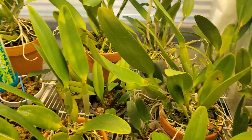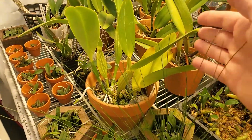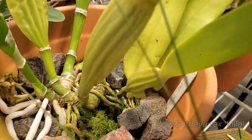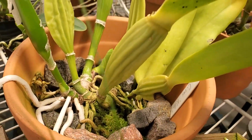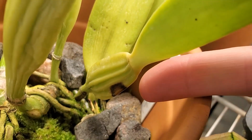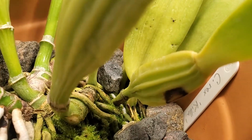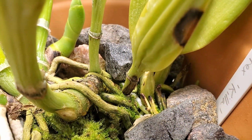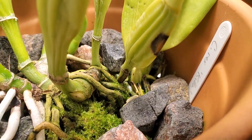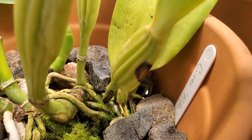And actually, talking about rot, I noticed on this rex, this is Cattleya, it was one of the first to bloom. Look at that spot on that pseudobulb. Okay, I'm sorry, I have to move this guy out of the way. Look at that. I've noticed that it was a spot before, but it is definitely growing. And look at the base of the pseudobulb there too. Also kind of black. So I don't know exactly what it is. I would guess that it's a bacteria, given the way that it's spread.